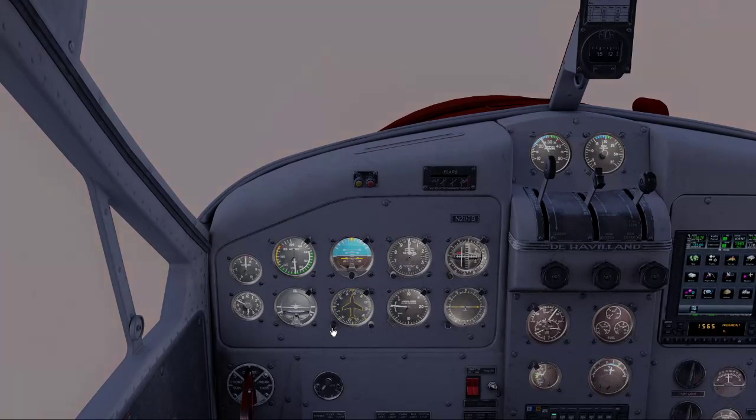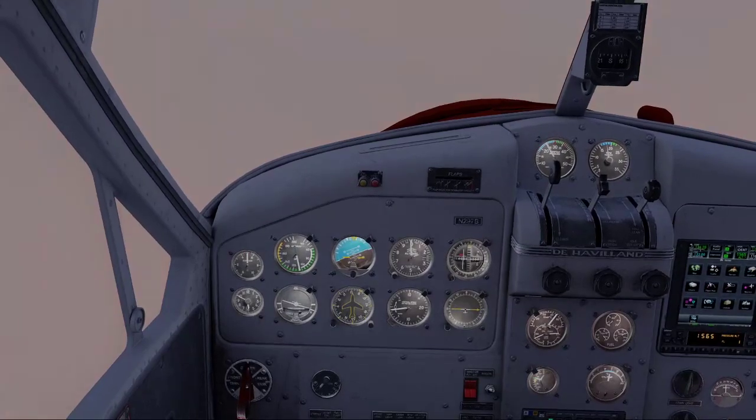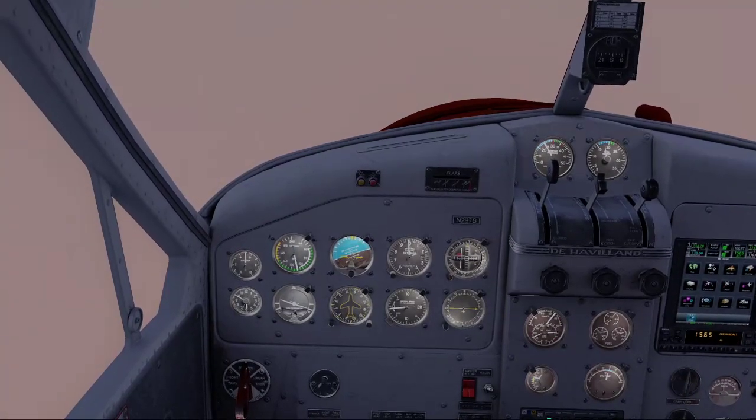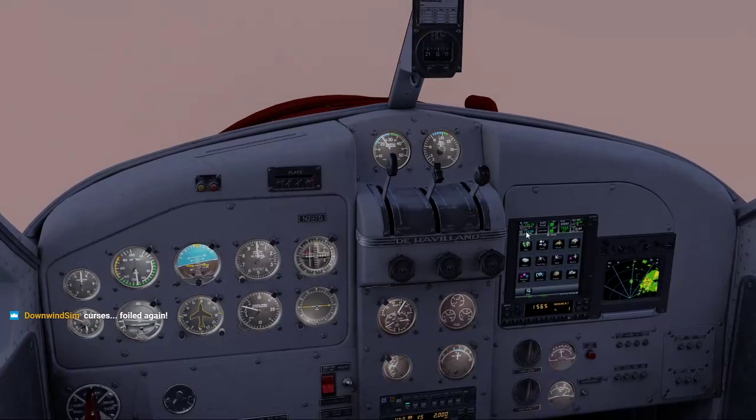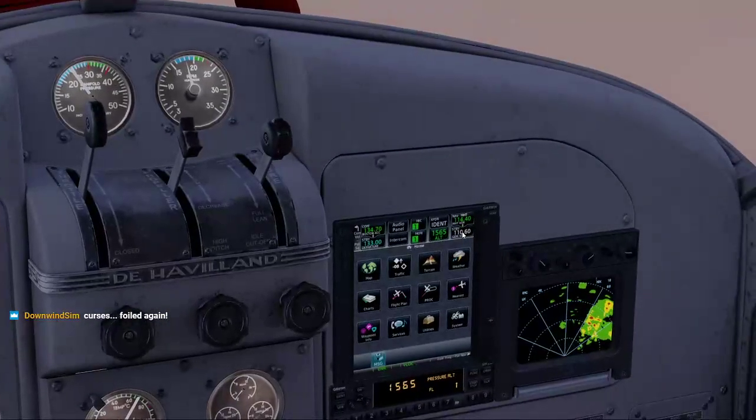All right, here we go. So, yeah, well, we knew that was a possibility when we took off. So Lawrence is 112.5. Let's go ahead and put that in. We'll admit defeat.